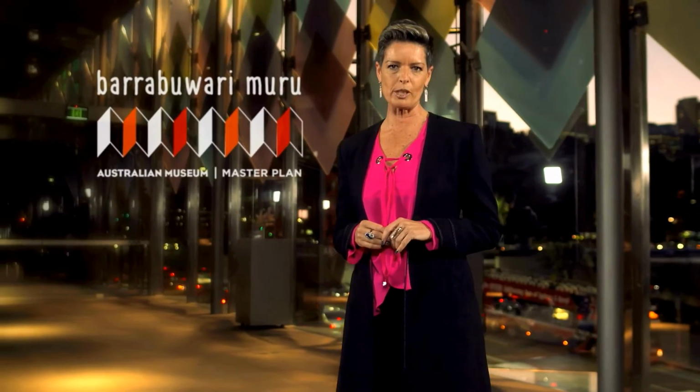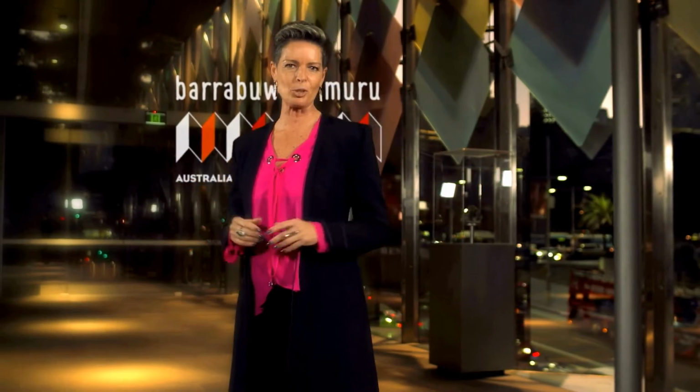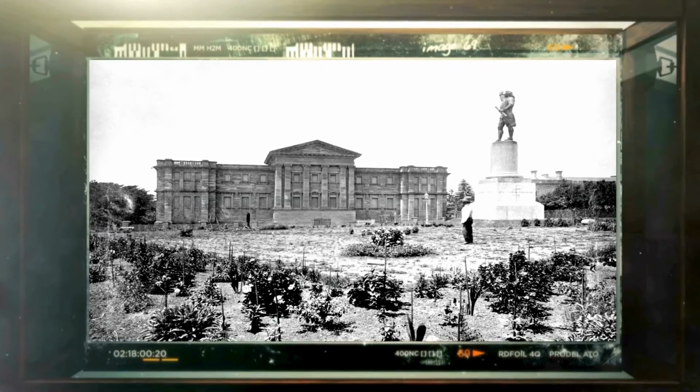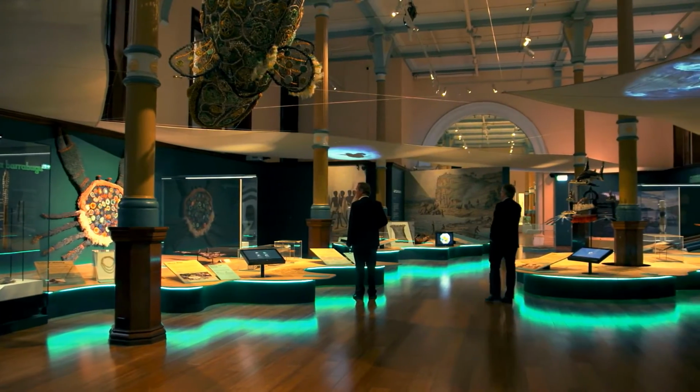Barrabuwari muru means future path in Sydney's Indigenous language. It's also the name of the master plan for this iconic institution, taking the Australian Museum into the future. The Australian Museum has been on this site since 1845, and since then buildings have been constantly added over time. Barrabuwari muru is the Australian Museum's master plan. It's an important undertaking to allow this Australian icon to reach its full potential.